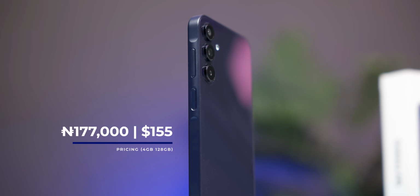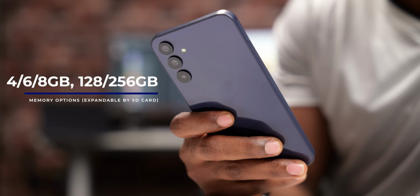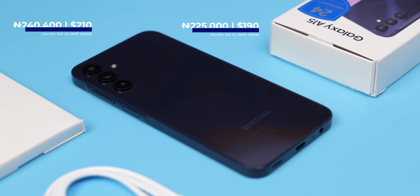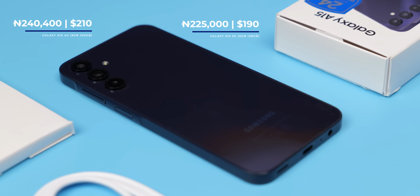The Galaxy A15 is priced at around 177,400 naira for the base version, which comes with 4 gigs of RAM and 128 gigs of internal storage. In USD, that is somewhere around 150. You will get memory options up to 8 gigs of RAM and 256 gigs of internal storage. I went for the 6 gig version with 128 gigs of storage, and that cost me about 193,000 naira. Now, that's the version I recommend going for, because for the price of the 8 gig version, you're already looking at the A15 5G, which costs less than that and also has a better Dimensity processor.